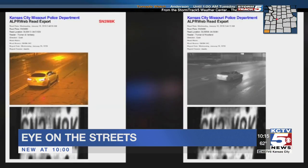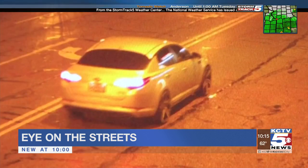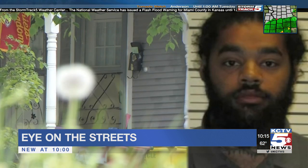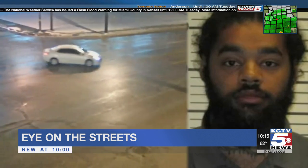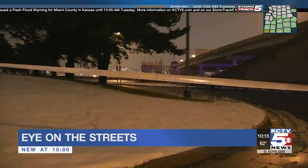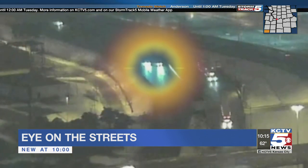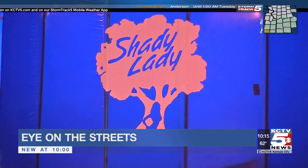The license plate reader took a clear photo of the suspect's license plate. Detectives discovered the car was registered to Dakota Siders. Police set up surveillance outside of his home. They say he pulled into the driveway, driving the same car seen leaving the homicide scene. When they arrested him, police say they found the murder weapon. Crime lab analysts examined the gun and determined it was used to fire the deadly shots on the highway and the shots fired outside of Shady Lady.